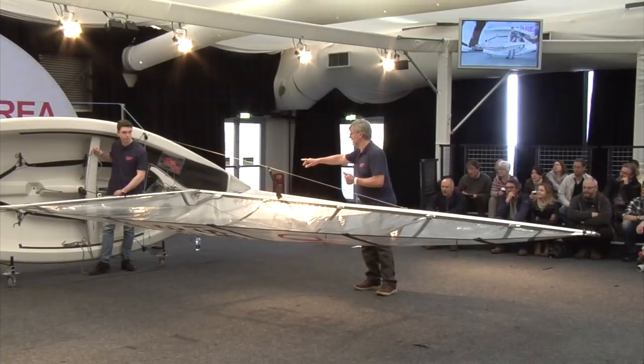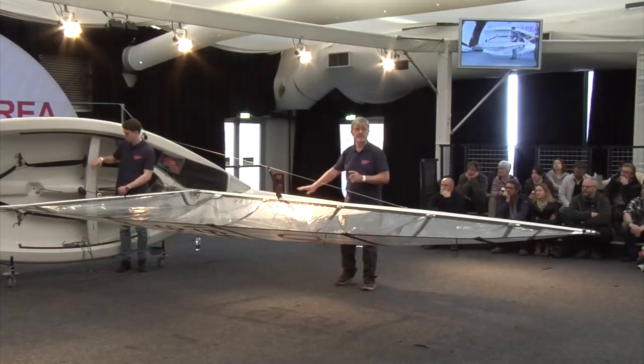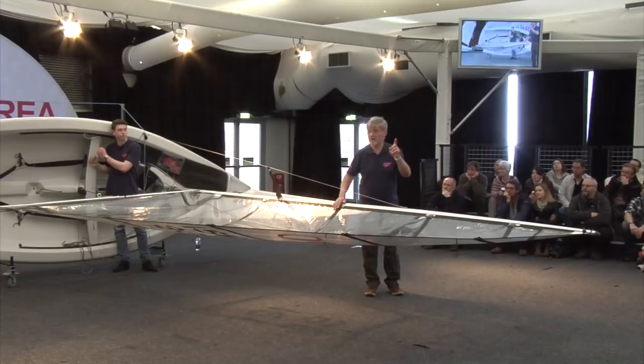Right, okay. Now, this is where we need to be brave. Are you ready for this? Look at the effect on the sail if he eases the kicking strap and straightens the mast, but he doesn't do anything to the Cunningham. Look at the full horror. Off you go.